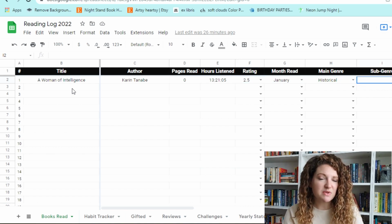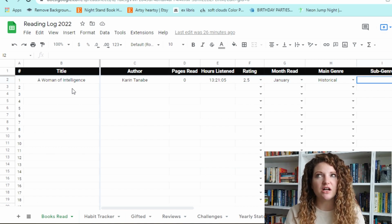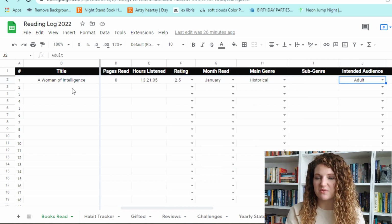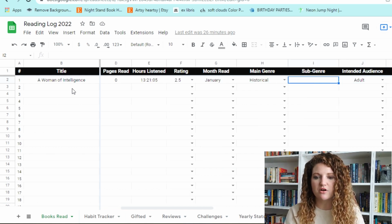There is also a space for subgenre, which I'm leaving on here, but I'm not always going to be using, just because I don't need to. And for this specific book, there really wasn't a subgenre.